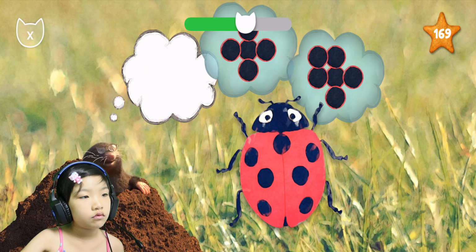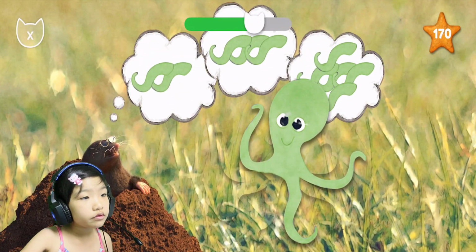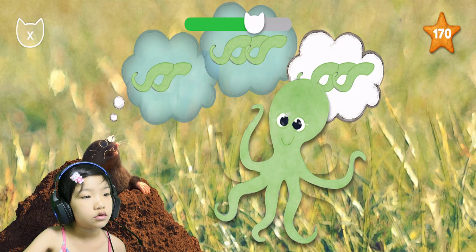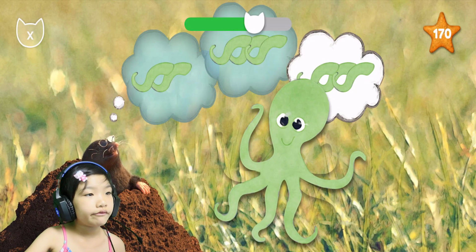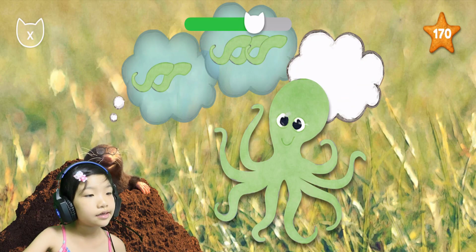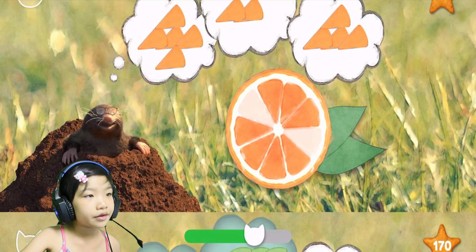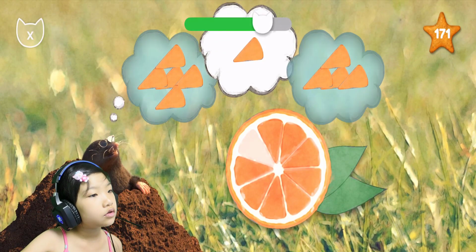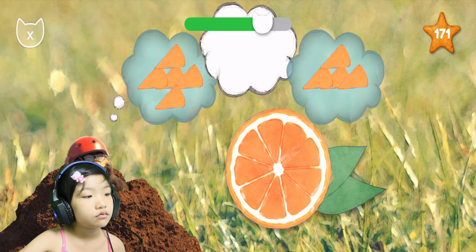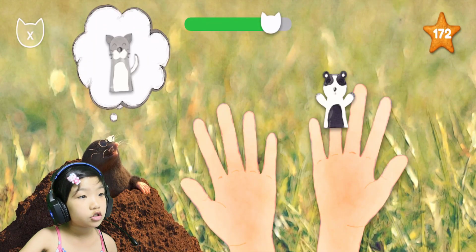Seven ladybug spots. Six plus one is equal to seven. Ooh. Four plus four is equal to eight octopus legs. Ooh, nine orange slices. Ooh, one. This should be the more.